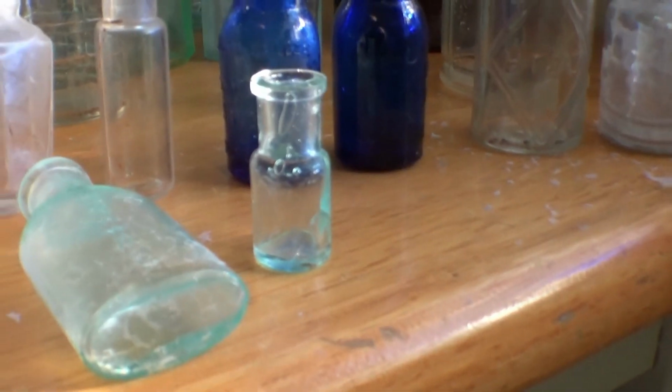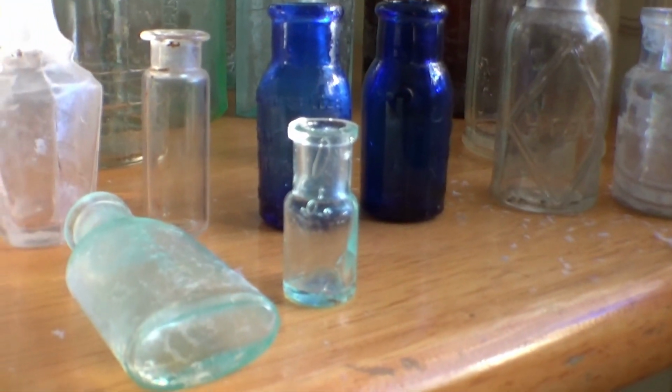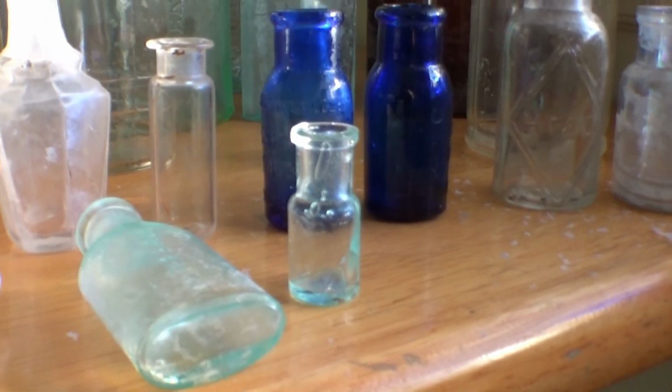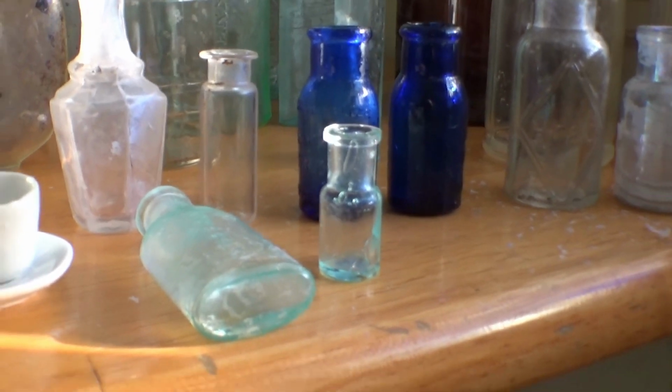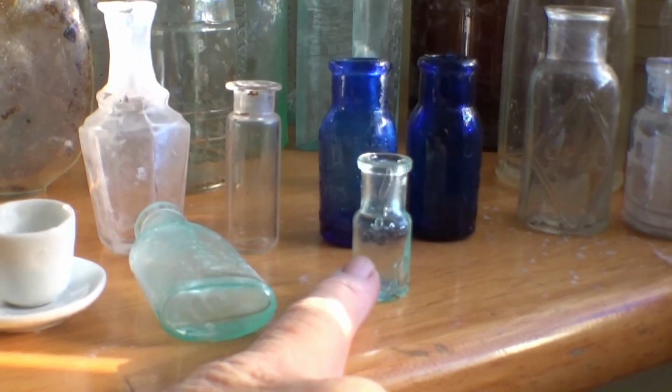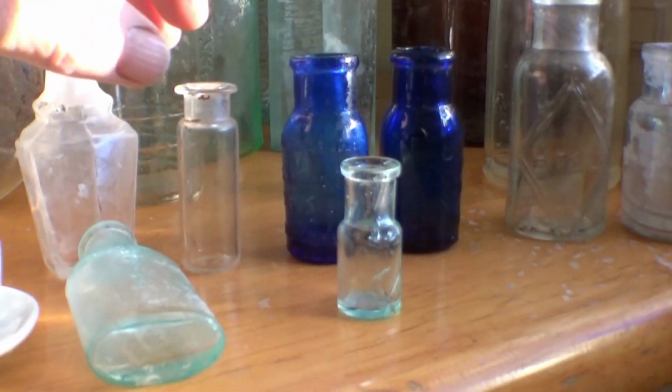And a little small unembossed ink bottle. You find those little tins oftentimes at bottle shows or flea markets or something. Payson's Indelible Ink. Well, that's that little bottle right there. That's what was in those. I was going to show one here, but I didn't have time to go look for it.